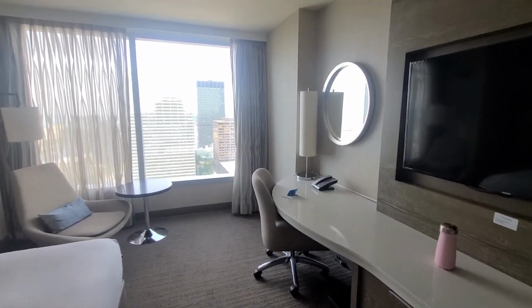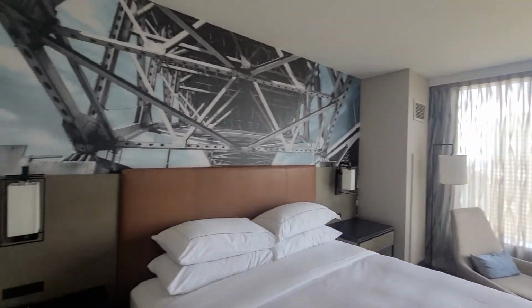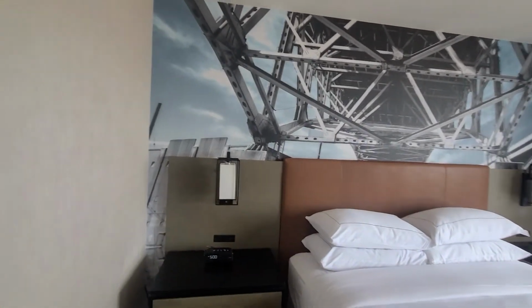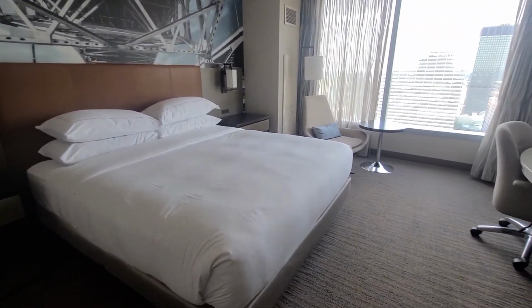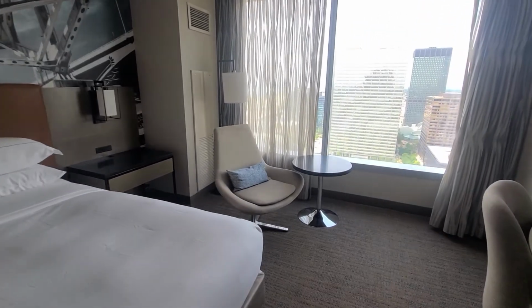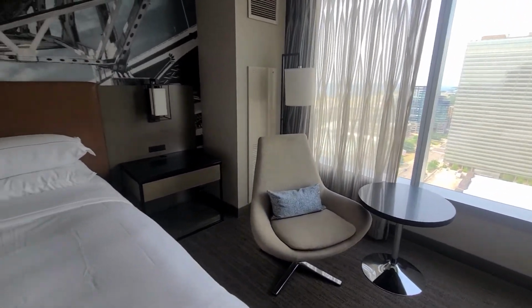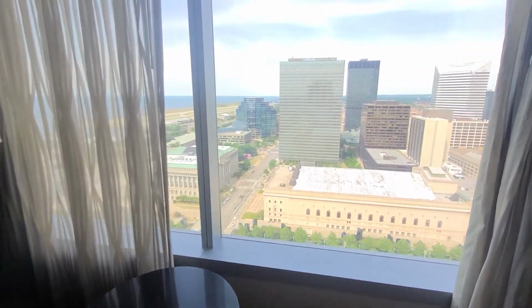And I forgot to say that there is a little coffee maker that was on the shelf when you walk in. So again, this is a king standard room, but I do believe I got upgraded to a high floor since I have some rank with Hilton. But the nice thing about this room is the view.